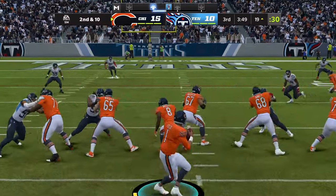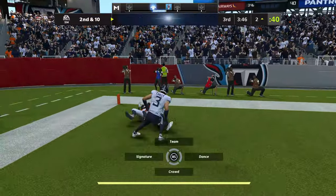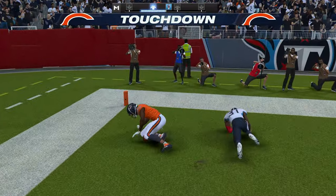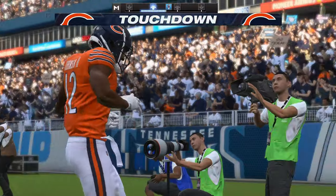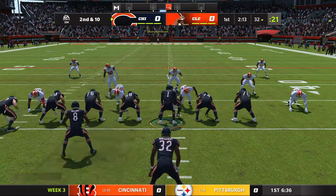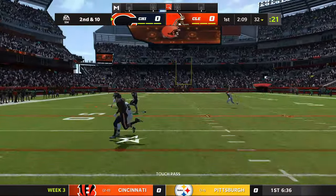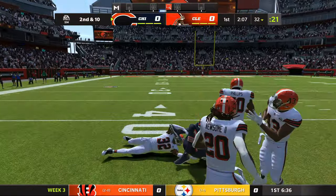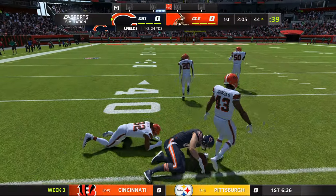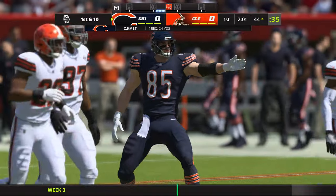A play fake, now Fields to throw. And he's got his man, that's Robinson. Touchdown, Bears. A play fake, now Fields to throw. He'll get that complete to his tight end, Kmet. And they're going to have another first down as he's going to be tackled at the Browns' 44.